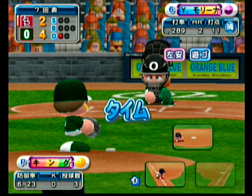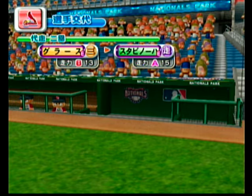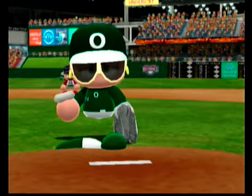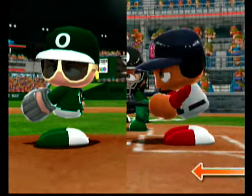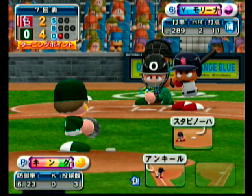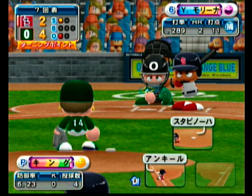Yadier Molina has had a base hit already in this game. They don't want to miss this chance to score. This is his third at-bat in this game. There's a timeout on the field. And it looks as though they're bringing in a pinch runner. Stavanoa, fleet-footed indeed, replaces the second base runner. Yadier Molina, who is in his sixth year in the big leagues, is now up to bat. They don't want to miss this chance to score.